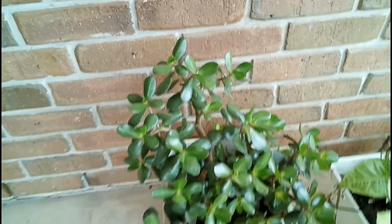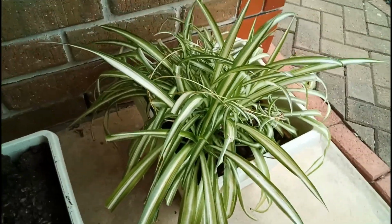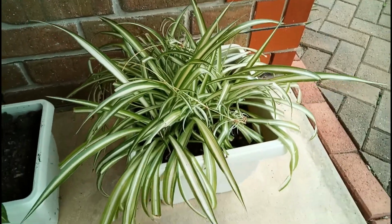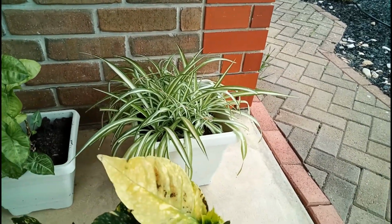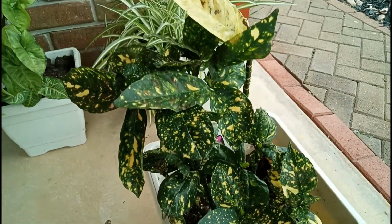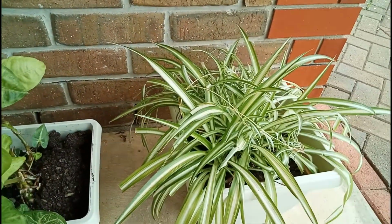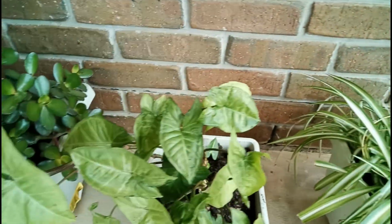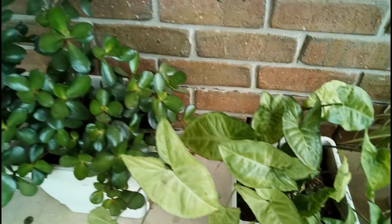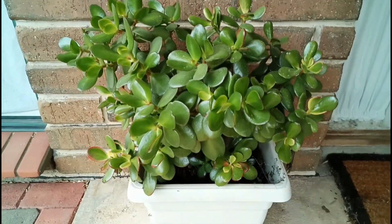Nawala na ako sa sarili ko. And also this one. Ayan, lalaki na nila. And this one. And my spider plant. Look at that. And this one is the Grow It Easy. Ayan. Ang ganda ng plant na to. Very, very nice plant. My spider plant. Oh, I remember. This is a jade plant. My jade plant. Look at that.